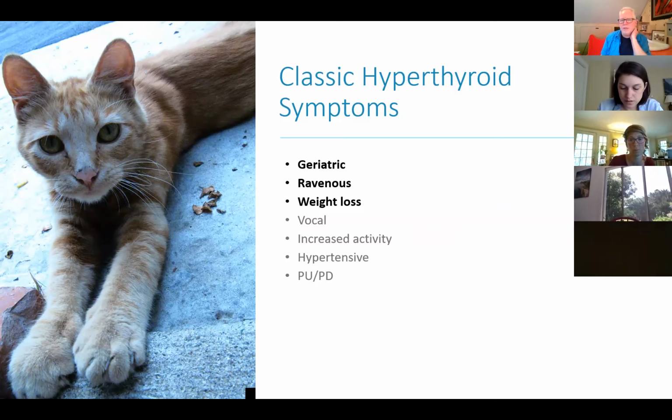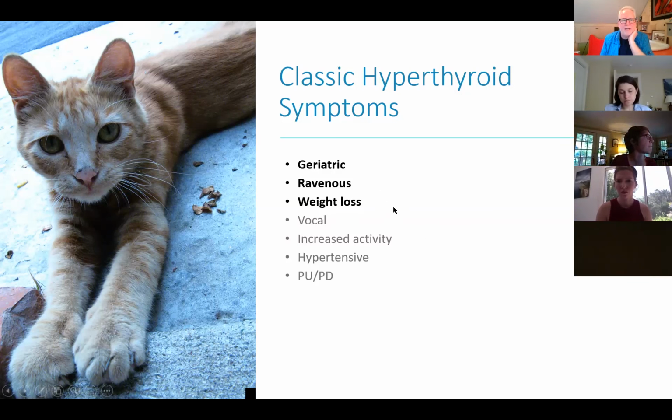But the typical classic symptoms, I've got them bolded here. Geriatric cat: I've had some that are hyperthyroid at 7 or 8, but that's super rare. The vast majority of them are going to be over 10, maybe even over 14. But they are typically geriatric cats. So those are the 3 primary ones. Usually they're yowling a lot, and that might be what brings them in, because they're keeping people awake at night. That could be due to hypertension. It could be due to cognitive dysfunction. But I think hyperthyroidism may be a comorbidity along with those other problems, or it might be part of the underlying reason why they're yowling.